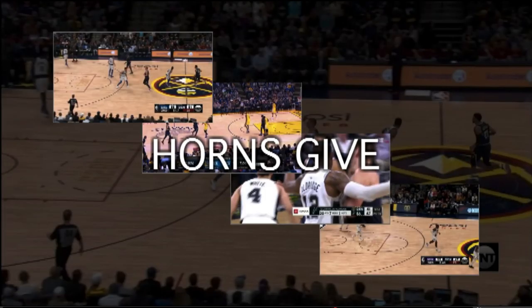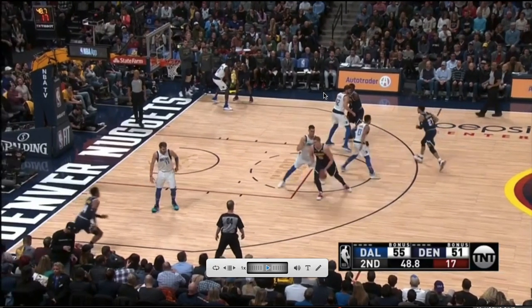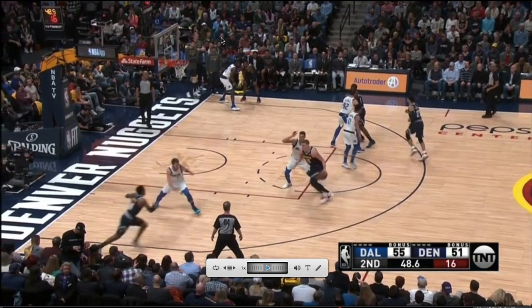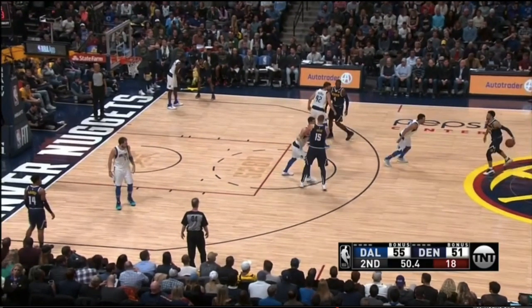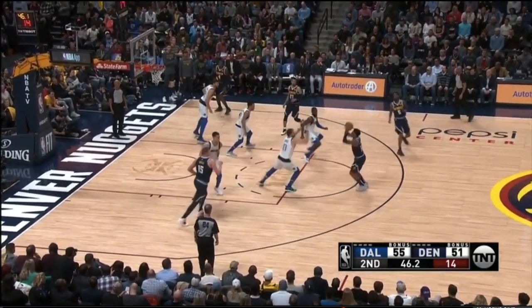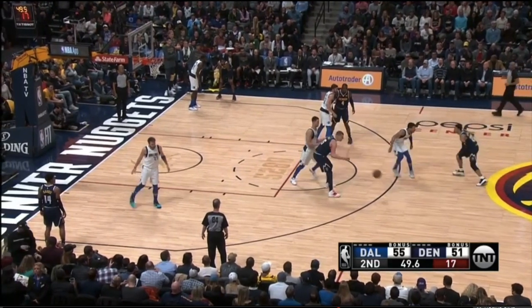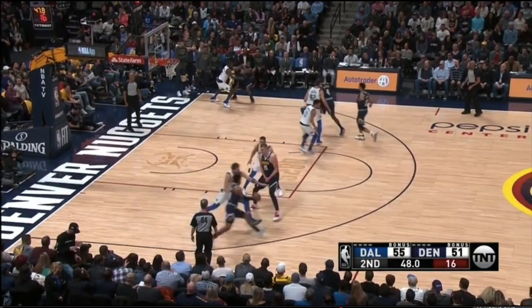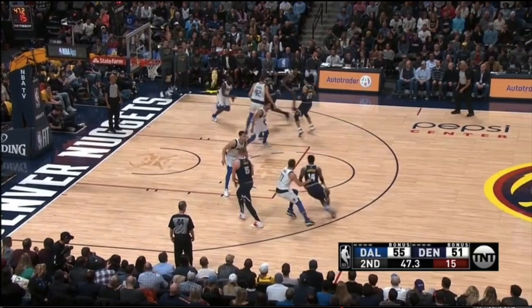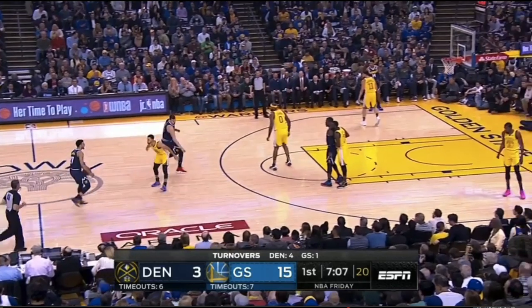Horns give. Similar start of the play. Got that same horn set, but this time instead, this guard is going to go away, weak of the ball, and now we're going to go quick two-man game again, dribble handoff with a strong corner. You see, that's pretty much as well as you can possibly guard it by Luka right there. Does a good job being up and physical into Harris, fights over the top of the handoff, forces a contested long two. Well defended.